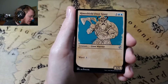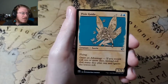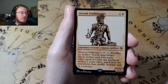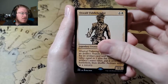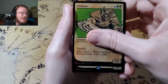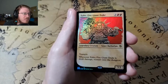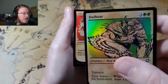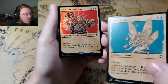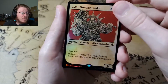Oh, look at that. That's like a sketch. That's really cool. A Rimeshield Frost Giant. That's really neat. And a Pixie Guide. Okay. Very cool. Oswald Fillbender. Again, that's, I think, a named character from the D&D universe. An Owlbear. Oh, God, owlbears. And I think this is the last card here. Zalto, Fire Giant Duke. Oh, that is holographic. Oh, these are holographic. Son of a gun. Maybe I just wasn't holding these ones right. Hold up. No, that one's definitely not holographic, but these two are, the Owlbear and Zalto, Fire Giant Duke. Well, that's very cool, guys.